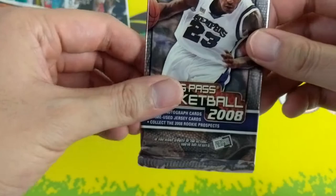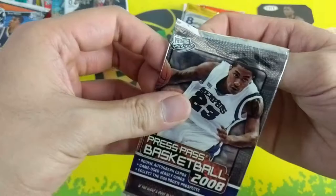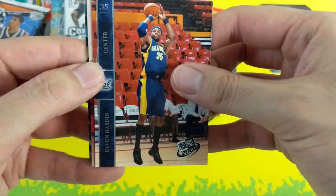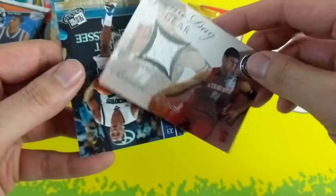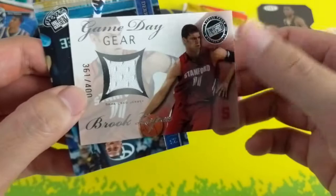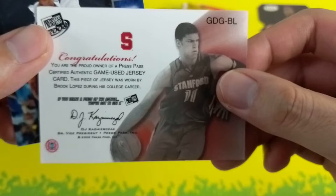And more from 2008 Press Pass Basketball. Let's see. I wonder if this is like a Draft Contenders with their college jerseys. So we got James Harden. We got a patch. Looks like it's a Lopez? Brook Lopez from Stanford. 361 of 400, awesome. Game day gear, very nice. Does it say if it's game worn or not? Let's see. Yeah, certified game used jerseys, so very cool.